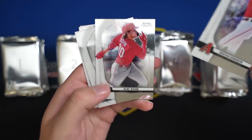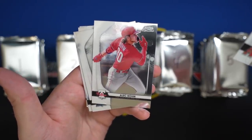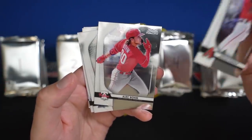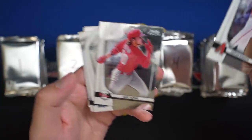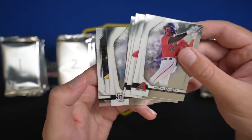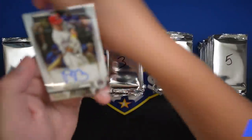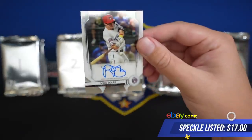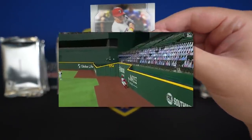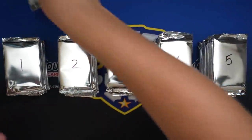Alec Bohm. I like him. I put him on my fantasy team. Just got called up by the Phillies. I think he had an RBI double in his first game, and then just a double. And then he had an RBI something today. Yeah, Alec Bohm, I like him a lot, too. MacKenzie Gore, and our first auto is Nick Solak. I actually like Nick a lot, too. Is he in the big leagues right now? He is, yeah. He actually hit the home run that hit off Jo Adell's glove that he knocked over the fence. So Nick Solak's my first auto.